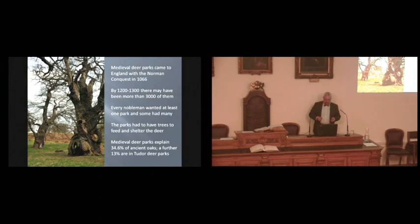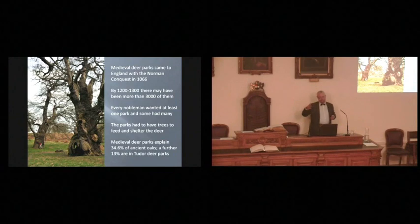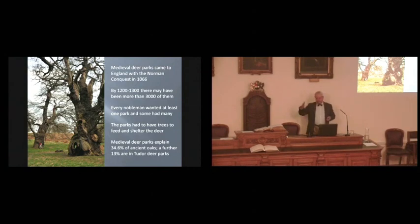And of course, it is the same story as with the royal forests. The parks had to have trees to feed and shelter the deer, and these trees were already there. In other words, the Lord would look at an area in his manor where there was no arable land, there was no hay fields, it was wild or half wild, and there were trees, and that's where he would make his park. So medieval deer parks explain 34.6% of the 3,300 large ancient oaks.